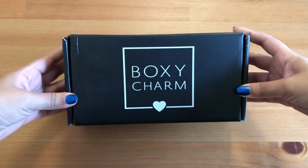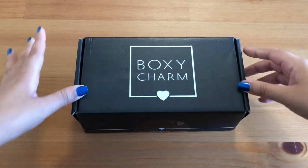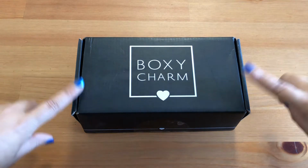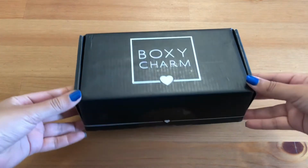This is a different box, as you can tell by the shape. It's a little more rectangular. I opted out of getting the normal April Boxycharm, and I decided to get one of the variations because I just wasn't that into the items.